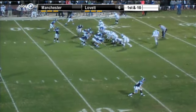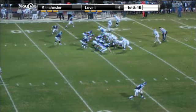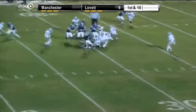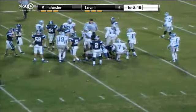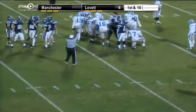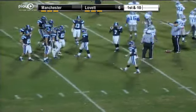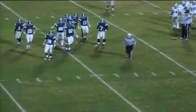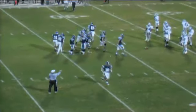Second possession of the half for Lovett. Man comes in motion towards the near side. That's Garrity. It's a keeper here. Candler takes it up the middle past the 30 all the way down to the 28-yard line. So a gain of 5 on first down. That'll bring up a second down and 5 after the run by Candler. It's second and 5 at the Manchester 28.